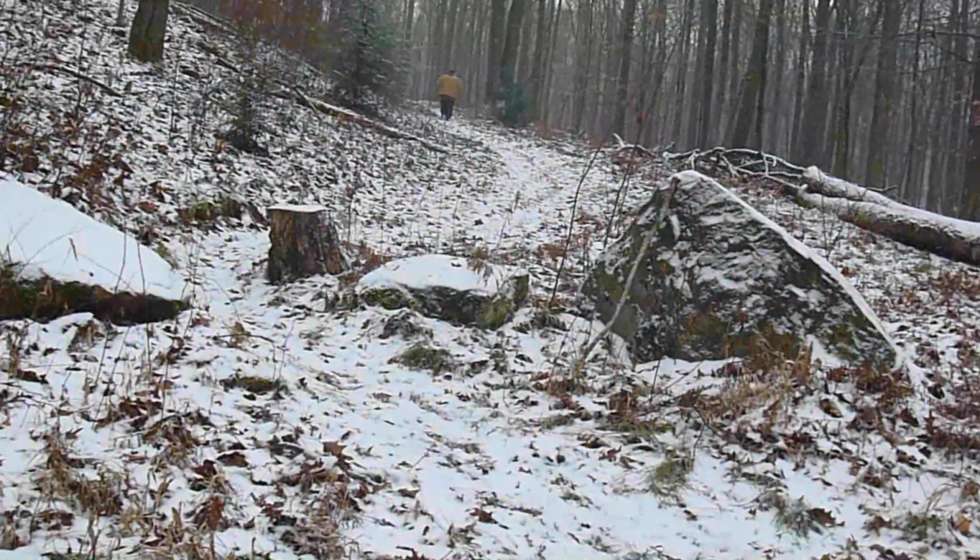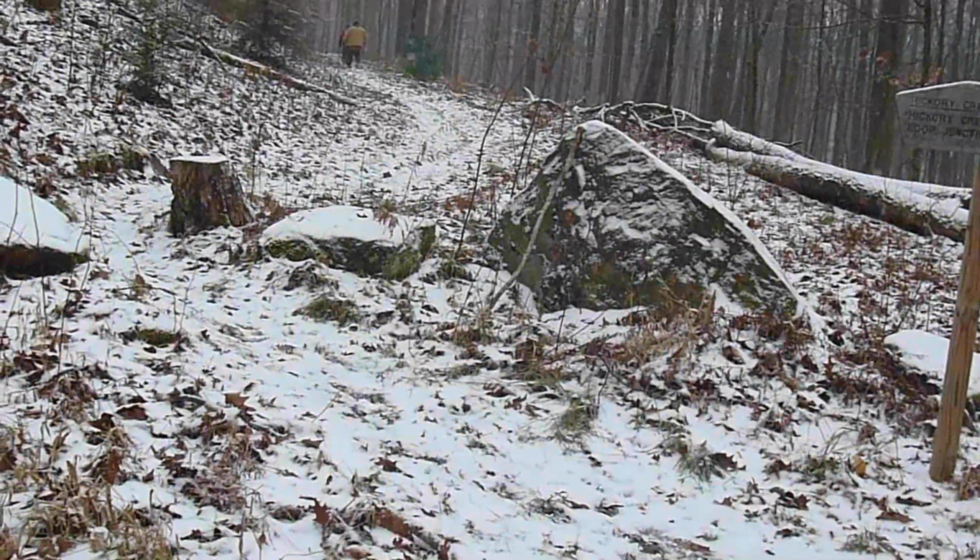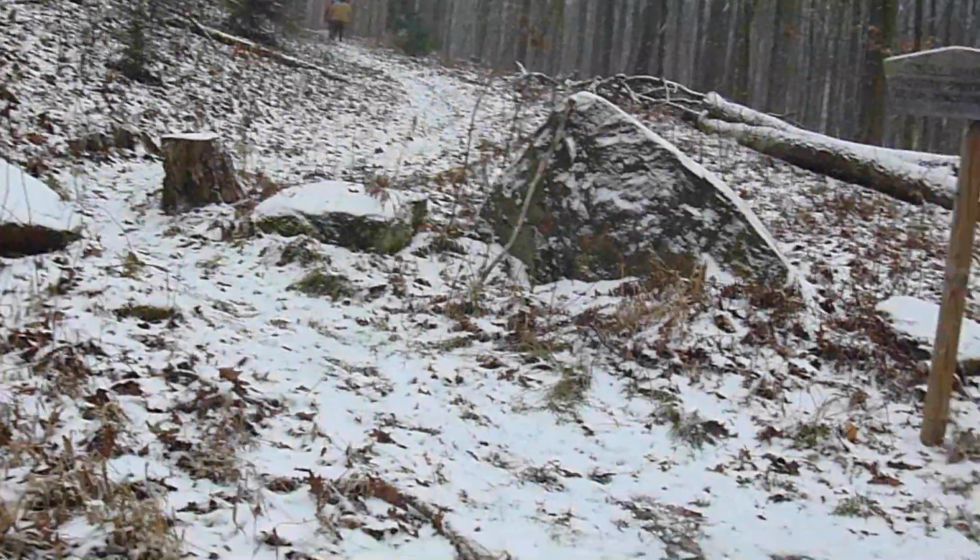There's a stream. That is where we're planning on maybe trying to set up base camp, and then we'll do day hikes from there or whatever. There's multiple trails around here. So, without further ado, let's hit the trail.